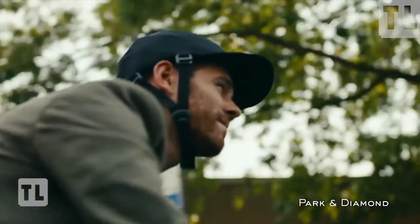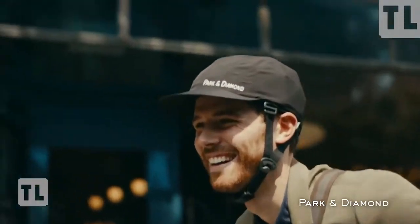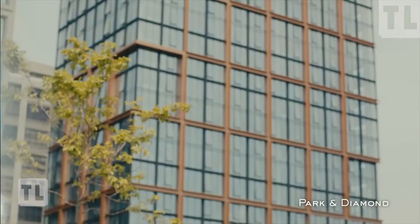Bike share programs are growing at over 25% year over year. More Americans are taking a bike to work than they ever have before. There's millions of people out there that need a product like ours.